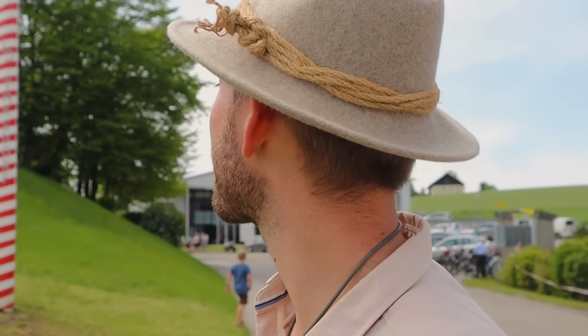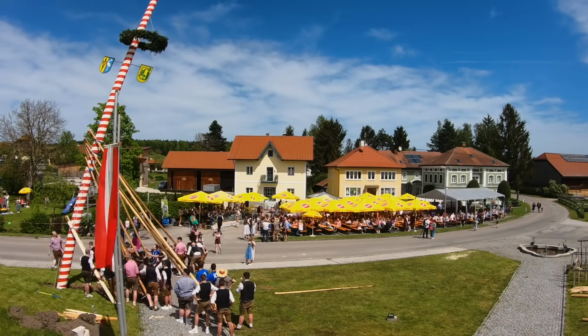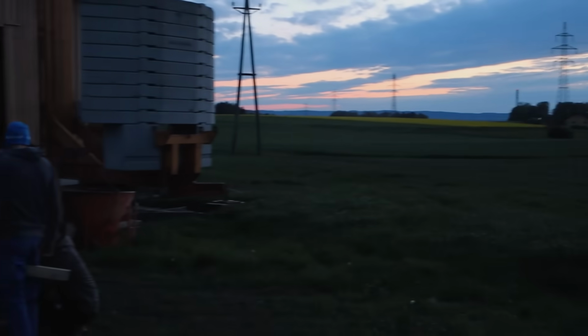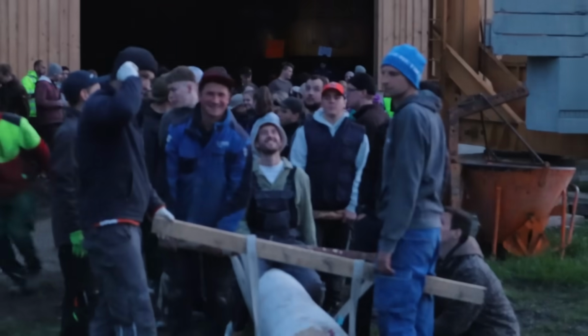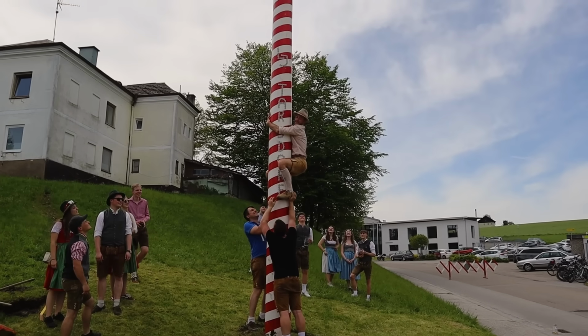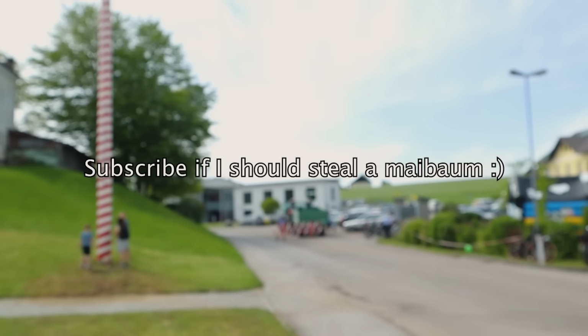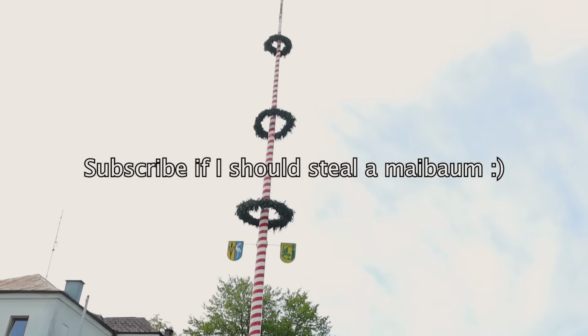My final thoughts for this whole concept is, just purely honestly, I love how Austria brings itself together for such strange reasons. I think a lot of the reason that it was stolen was for fun, and the reason it's put up is clearly for fun. And if you ask many people here, I think you can also get that answer. But with that being said, next year, I'm stealing a Maibaum.